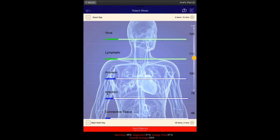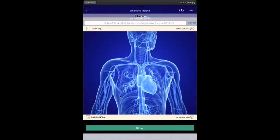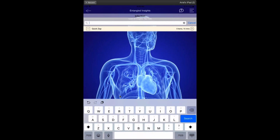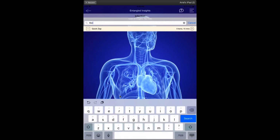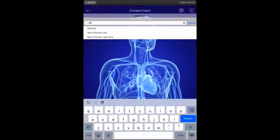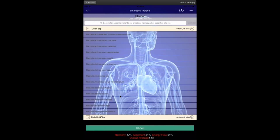Now, if we swipe quickly from left to right under infection, I'm kind of tempted to look under bacteria, even though it said that there's a concurrent virus there. So we can look under bacteria, all. Why is it not coming up? Okay, it should come up. I put a space in here. Bacteria. This is called our Entangled Insights, and it allows us to compare one thing to another.